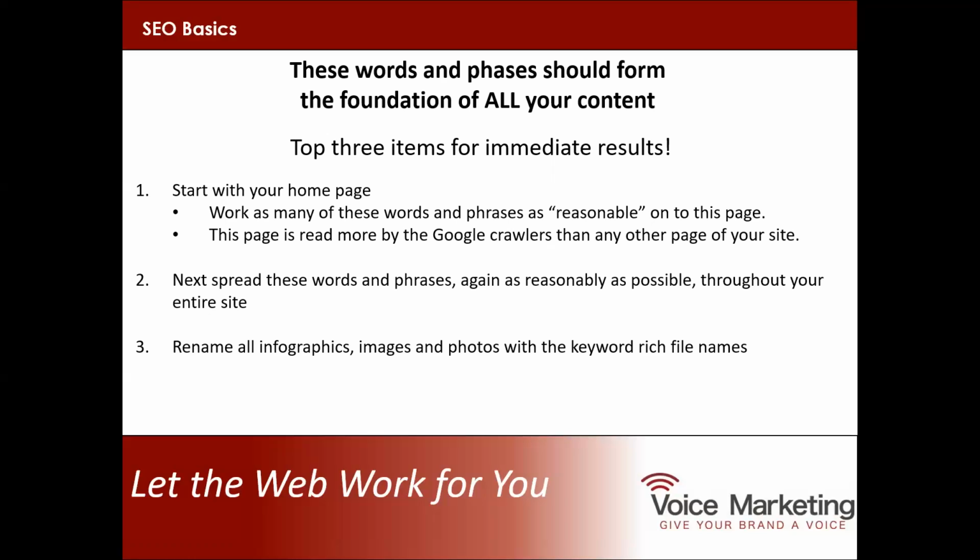Now, reasonably is important. In the old days, it used to be about meta tags, and meta tags typically were actually hidden on the back end, so your site visitor didn't see them, or sometimes people would put them on the page but do them in white so that they didn't really show up. But again, Google got wise to that, so that doesn't really work anymore.